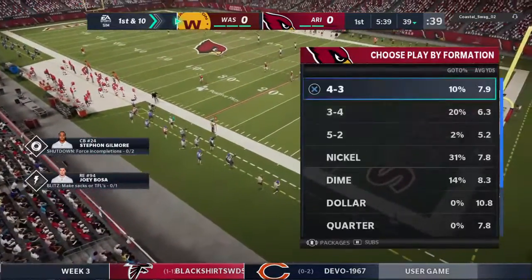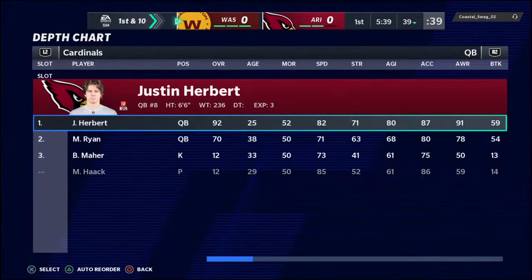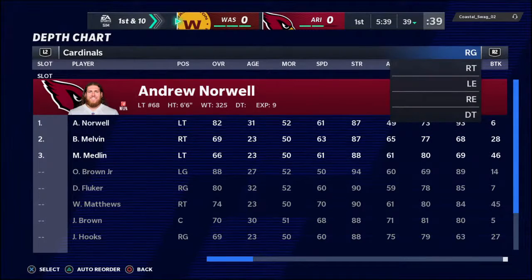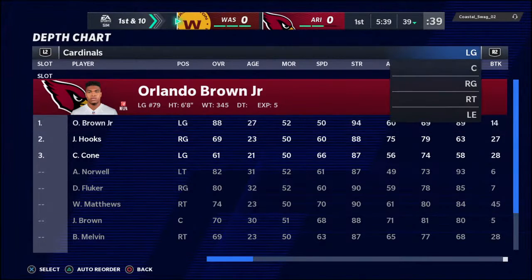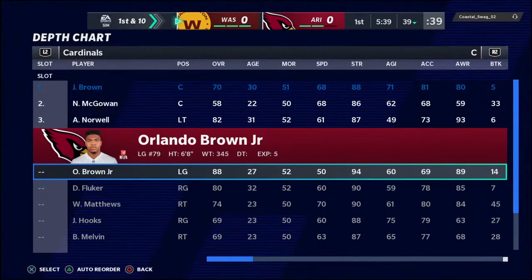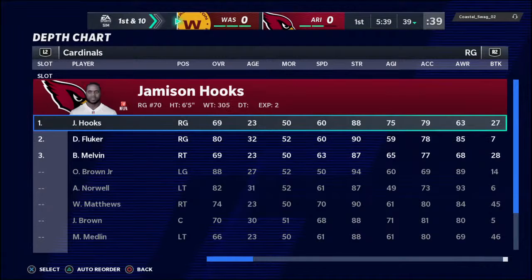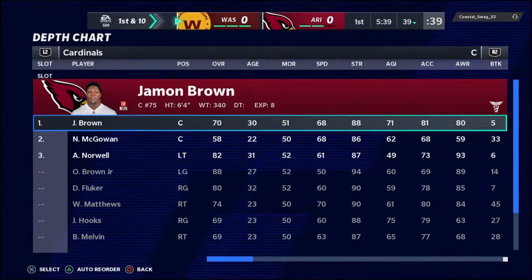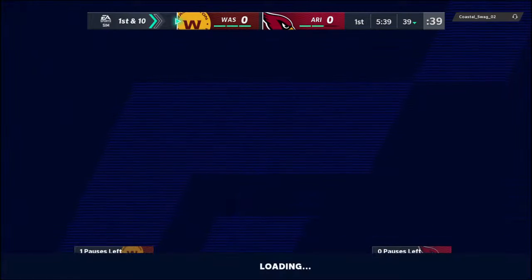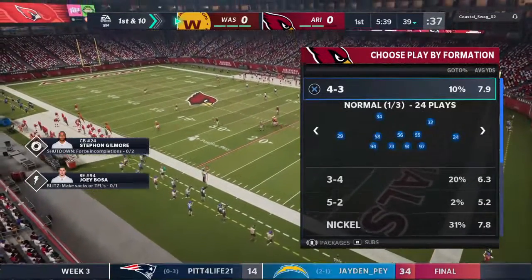They may have thrown the interception, obviously less than ideal, but I think they also sent a message that they're going to push the ball downfield in this one.